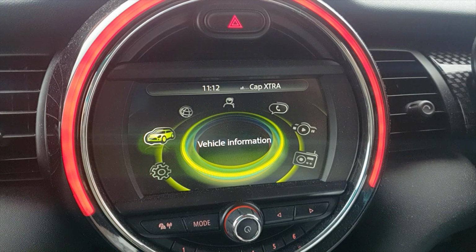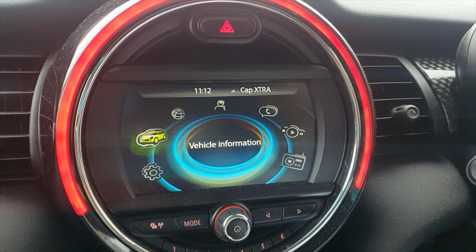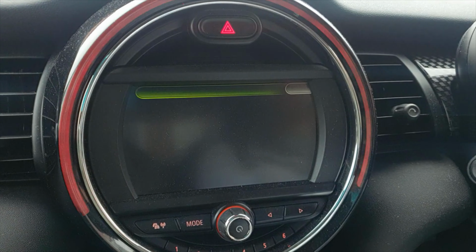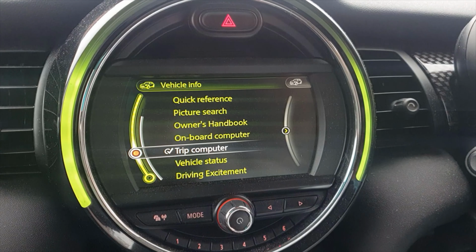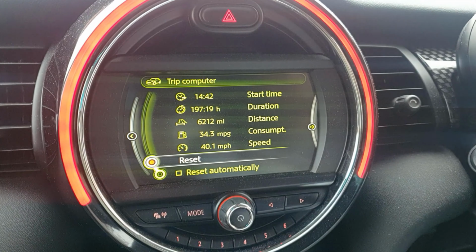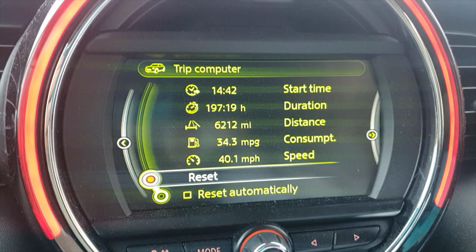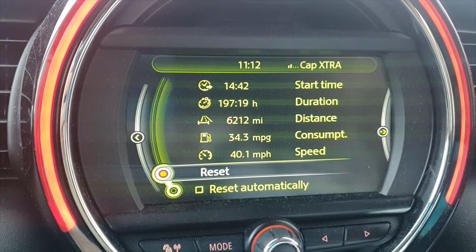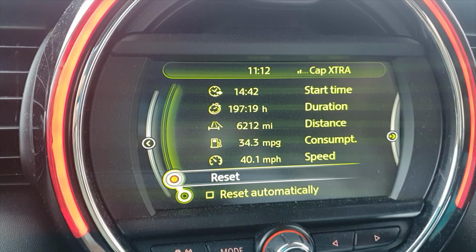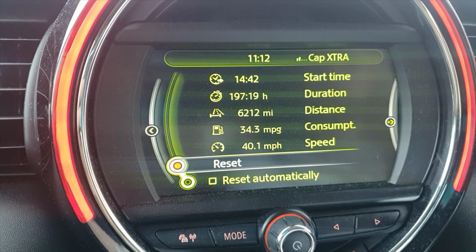And this screen, this is the main screen, so you have a lot of options here, so you can go in telephone and stuff. And if you want trip computer on the central screen, you go into vehicle info and you have a lot of stuff, and then trip computer obviously. And well, as you can see, 34 miles per gallon for this car, that's quite good, especially considering this car likes to be driven fast and the driver does drive it fast, but that is still a good figure.